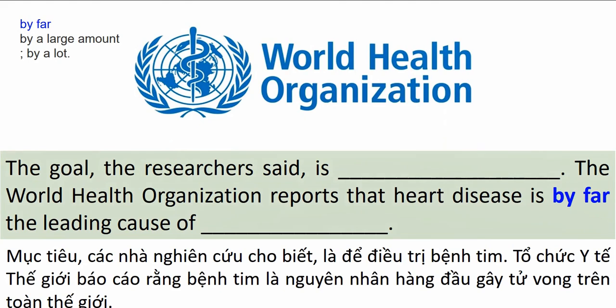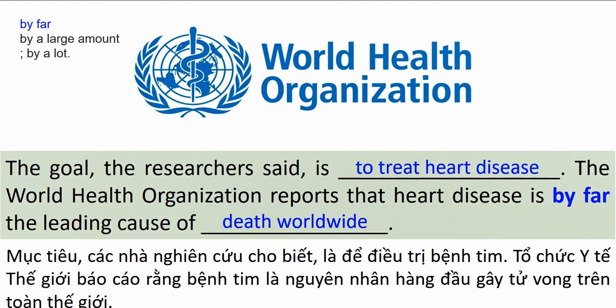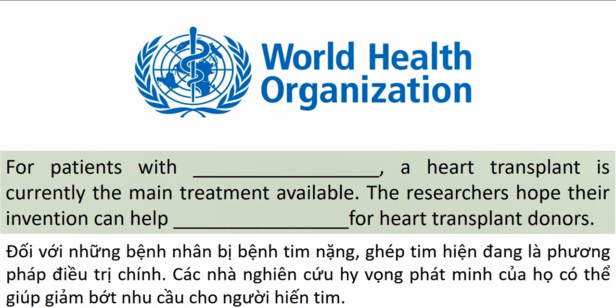The goal, the researchers said, is to treat heart disease. The World Health Organization reports that heart disease is by far the leading cause of death worldwide. For patients with severe heart disease, a heart transplant is currently the main treatment available. The researchers hope their invention can help ease the demand for heart transplant donors.